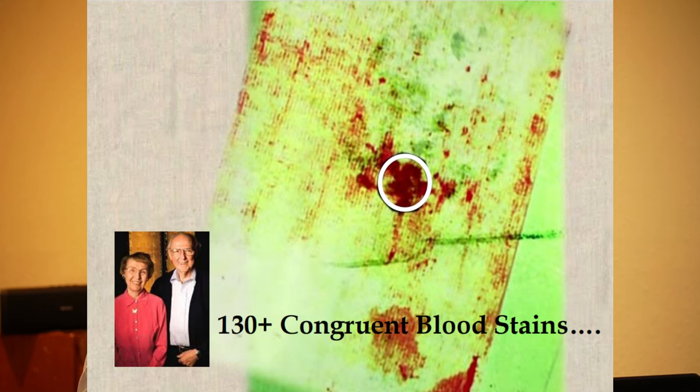Now, what does that mean? From a pathologist's perspective, it basically means the Sudarium, this napkin cloth that's been in Oviedo since the 5th century, covered the same person as the Shroud of Turin covered. It covered the same victim. Now, this has been confirmed by a great pathologist, Dr. Wanger. This is a picture with him and his wife. He's long deceased now, God rest him. But he was a forensic scientist, and he worked in the States, and he established there was over 130 congruent bloodstains.